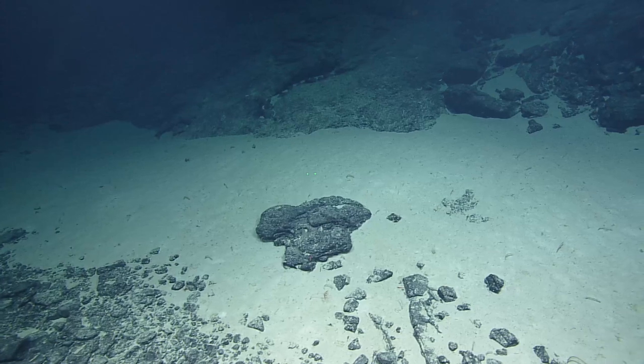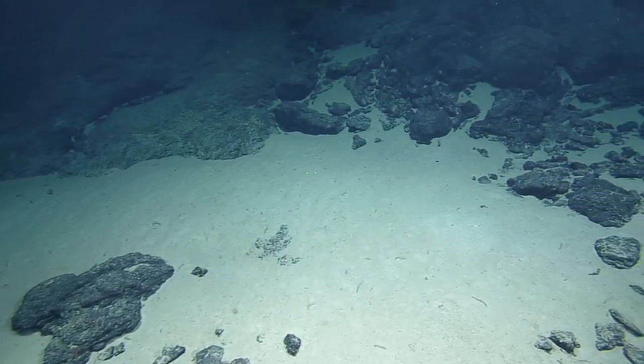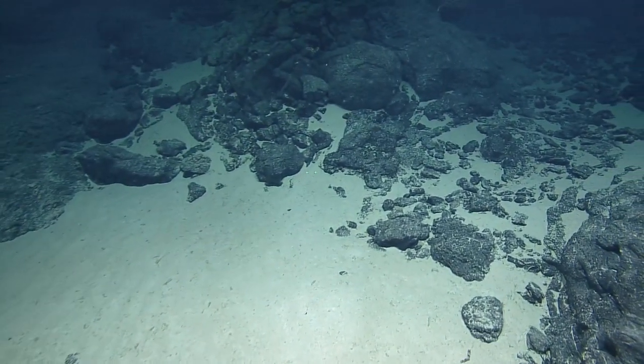So now we're on the hunt for a rock sample? We're almost to waypoint two. Okay, yeah, we're going to look for a rock sample somewhere between two and three.